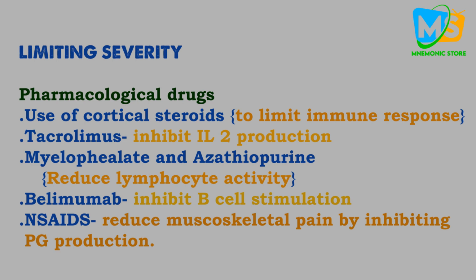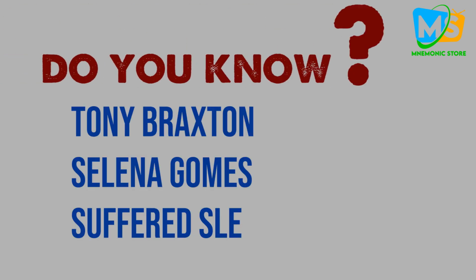mycophenolate, and azathioprine, which reduce the lymphocyte activity, where we talk of the B and the T cells, non-steroidal anti-inflammatory drugs, which reduce the musculoskeletal pain by inhibiting the prostaglandin production. And we have belimumab, which inhibits the B cell stimulation. Celebrities such as Toni Braxton and Selena Gomez also suffer from systemic lupus erythematosus.